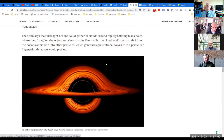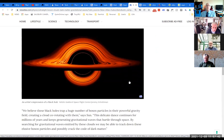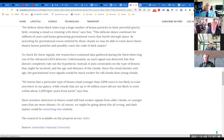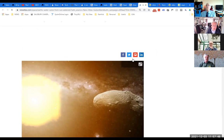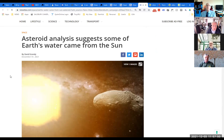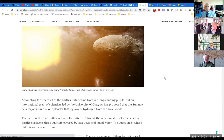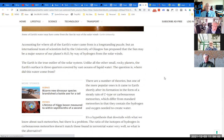Anyway, this is the artist's impression of a black hole, etc. So I'll leave that one and go to the next one briefly. It's another quick one. This was asteroid analysis suggests some of the Earth's water came from the sun. So I thought that was intriguing. I would have thought it would have boiled off, but there you go. Well, that's why it's so peculiar, isn't it?